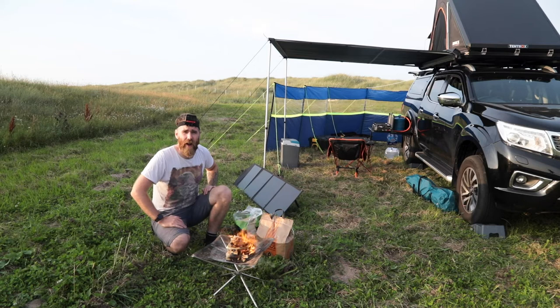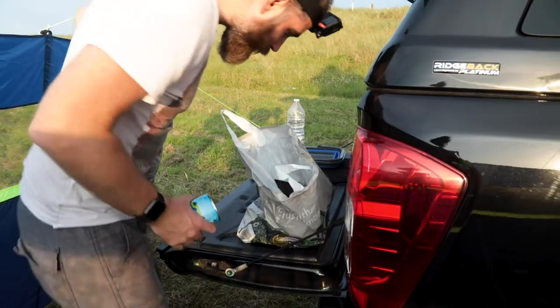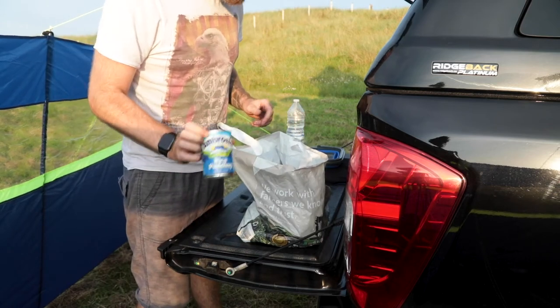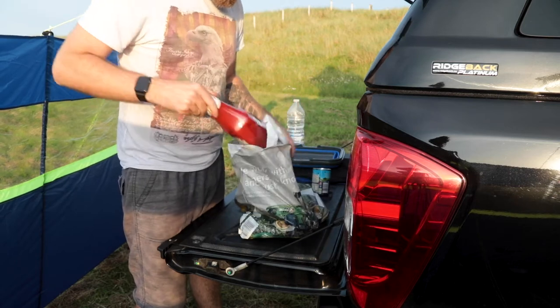I'm going to cook everything in garlic butter. Should be really nice. So guys, this is my bag of tricks that I brought up with me today. I'm going to have rice pudding later. That's the plan anyway. Hopefully I'm not too full from my steak.